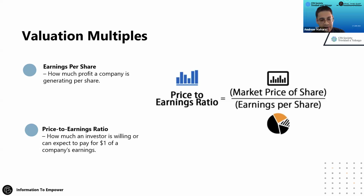So as I said in the beginning, once you're a shareholder or you invest in equity, you are part owner. And as a part owner, you are entitled to a portion of the profits. So earnings per share just represents that figure that you are entitled to as a shareholder for every one share you own. So the PE ratio will be the share price divided by the earnings per share.